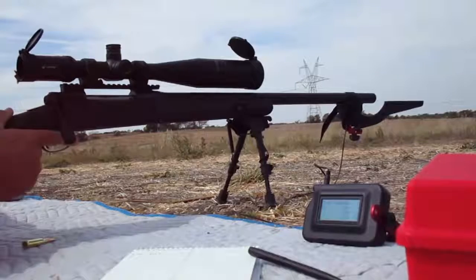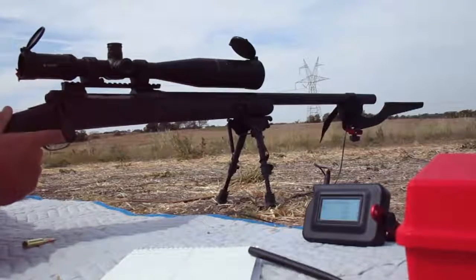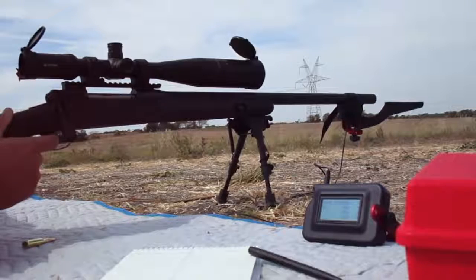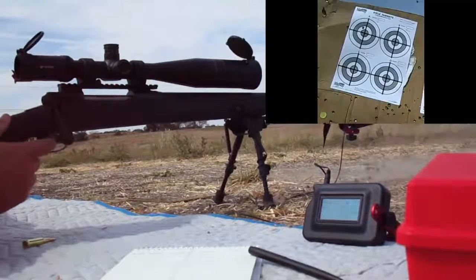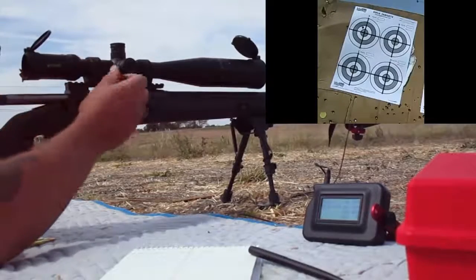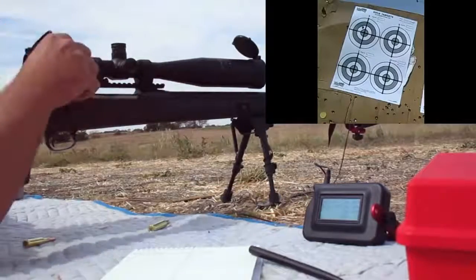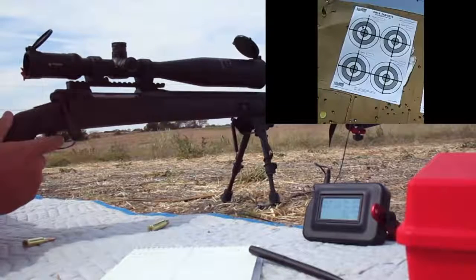Anyways, that's another discussion for another time. Maybe we'll get into it today, because there's 43 minutes of video here. So first round out is the 43.5 grains of 4031, the powder that's not supposed to shoot through this rifle. Now I only had 5 rounds of this stuff left from last week, and again, shoots lights out through this rifle.